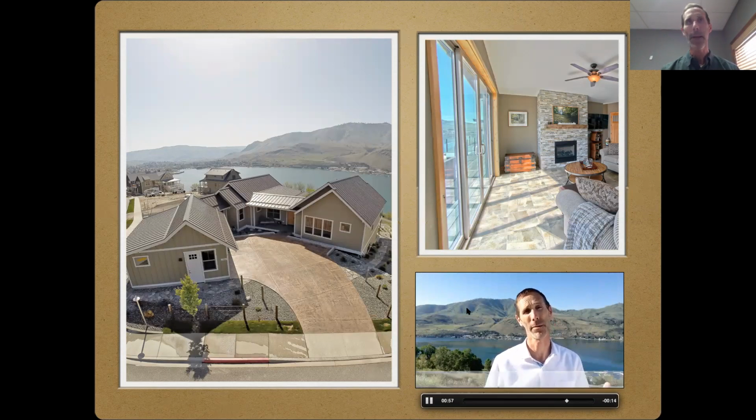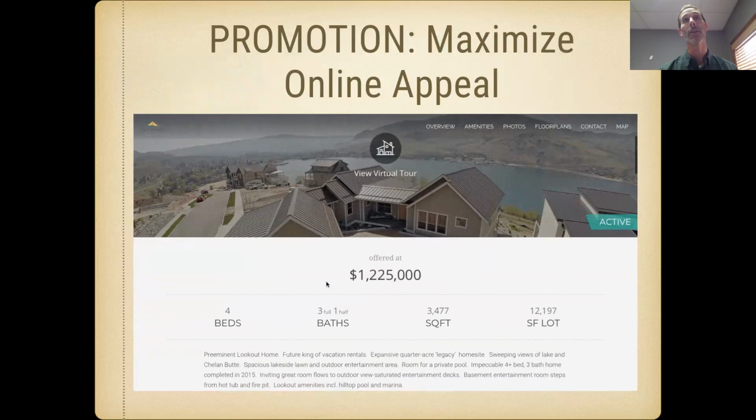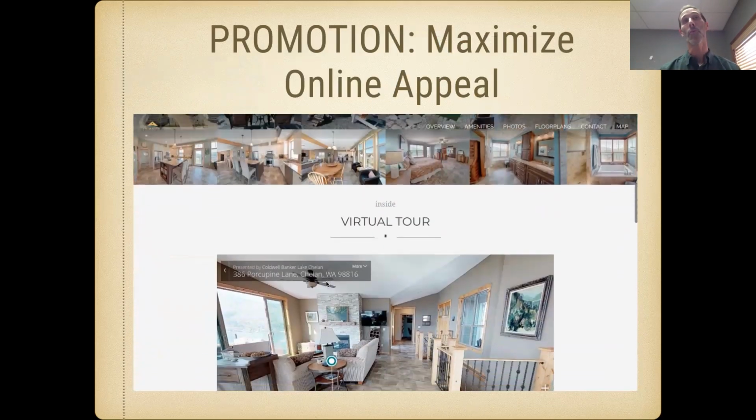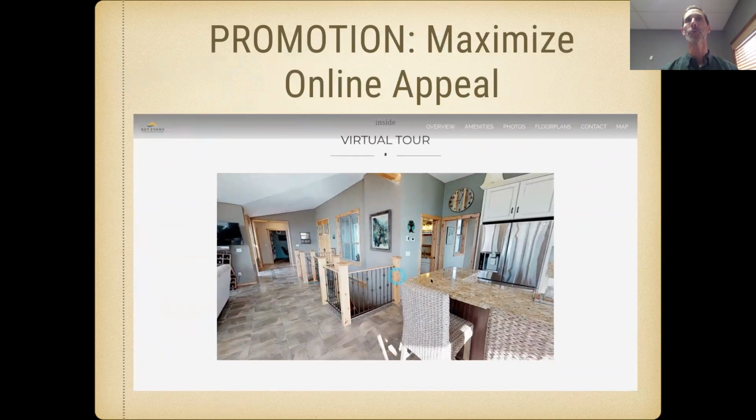Now, let's spend the next 2 slides and kind of take it up a notch. This is something I do for some higher end properties, such as 386 Porcupine Lane. We actually went ahead and made a standalone website for this property. And so you can see when you go to 386porcupine.com, not only photos, not only prices and info, but also, get this, virtual tour.